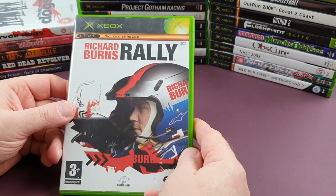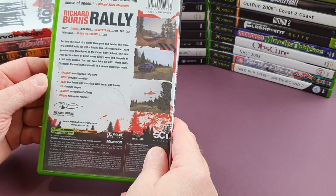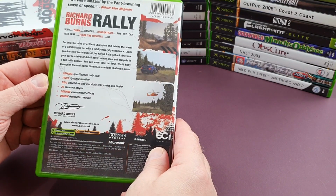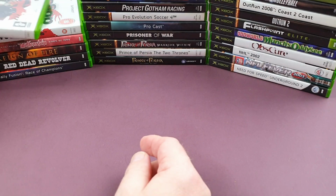So next is Richard Burns Rally. It's yet another third rallying game that we're seeing today. Once again, this is one that I picked up more recently, so I haven't actually given this one a try yet, but looks interesting.